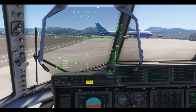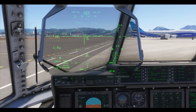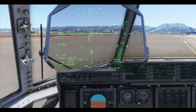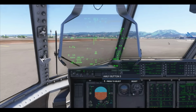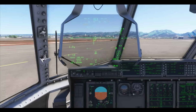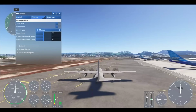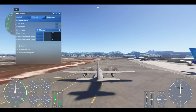All right, we can taxi here in low ground idle. I'm just using the tiller on my Warthog, the little slider. Let's take a look at the external view a little bit too while you taxi there. How do I do that? I'll be honest, I don't go to external that much. I mostly am an in-cockpit sort of person.